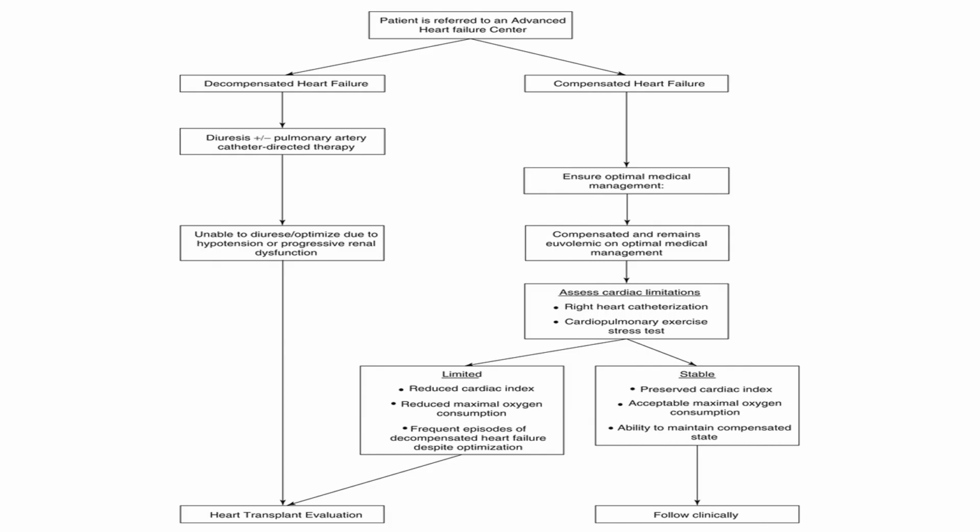Now there are some decisions here in how we decide how patients are going to get evaluated for a transplant. So they get referred to a heart failure center. If they are in compensated heart failure, we make sure they're getting medically managed. If it's still not improving, then we assess some limitations and put them through a stress test. If they're stable, we just follow them clinically. If after that further assessment, right heart cath and stress test, we notice a reduced cardiac index.